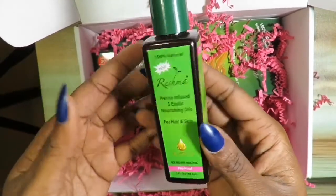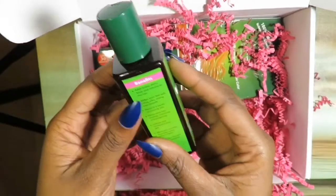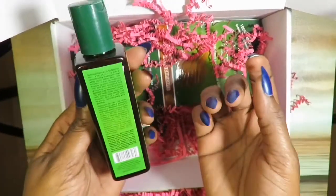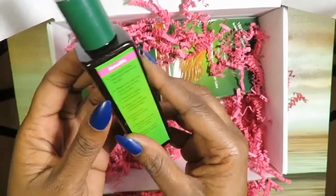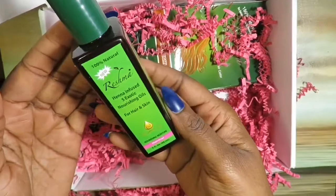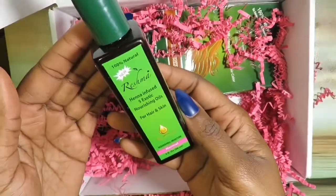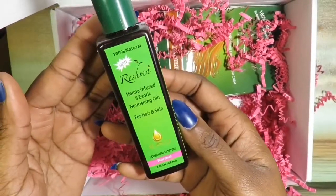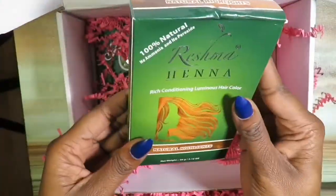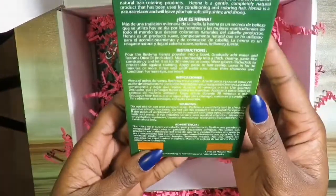I'm more excited to probably use this for a hot oil treatment since my scalp has been super itchy. If anything, I'll follow it up with the deep conditioner that they have in here as well. But I am really excited for this product just because of the oils and just because of the smell. It smells amazing, hydrating for hair and skin. It's everything.